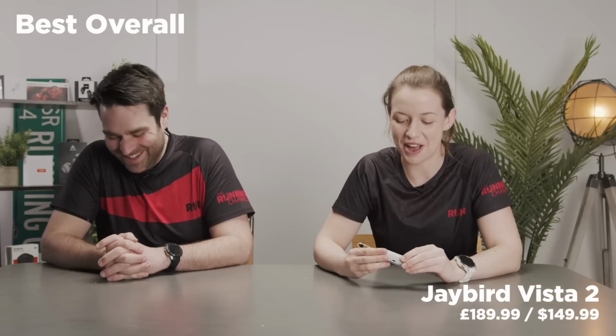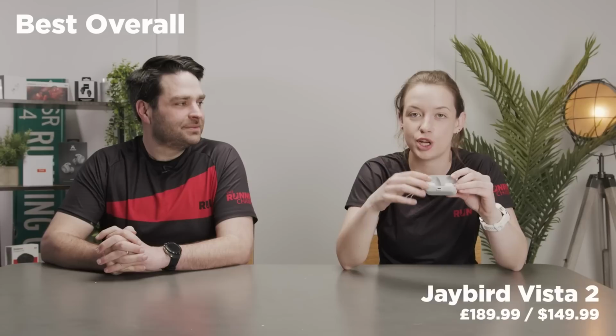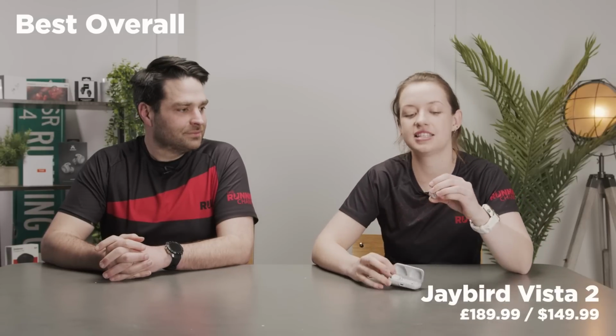This is the Jaybird Vista, which we previously talked about. This is the one that I find myself using the most. For me, it's the best fit in my ear. The audio quality is great. I love the fact that it's got an app coming with it as well, where you can adjust all of the different sounds. Plus, I think this is the nicest update.